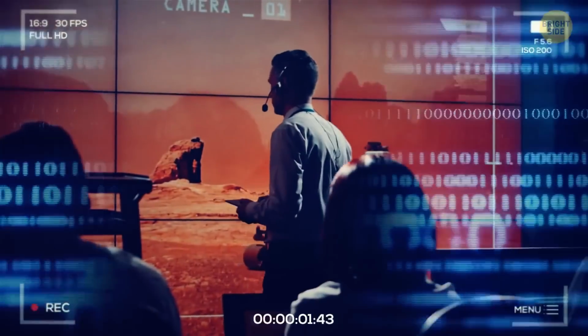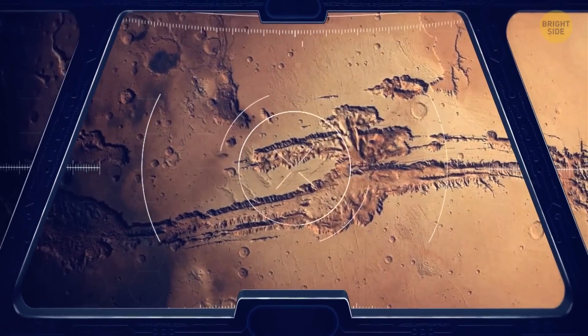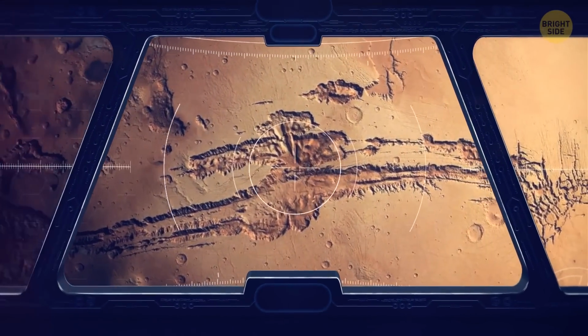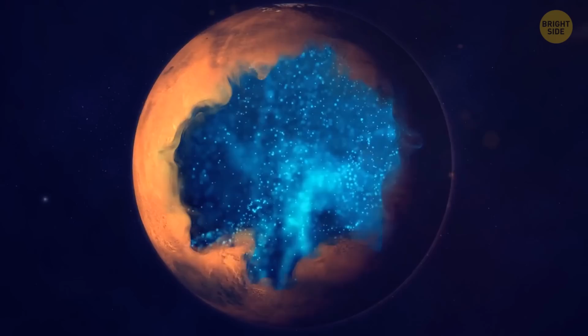A lot of people in the scientific community do see Mars as a better place for long-term settlements, even though our moon is closer. Firstly, because it's believed there is indeed water on Mars.